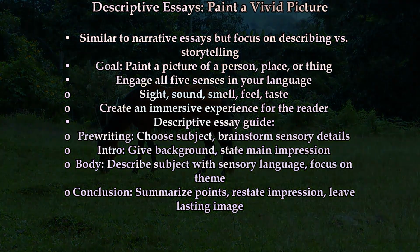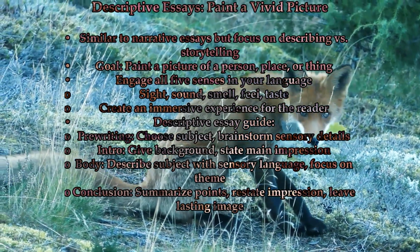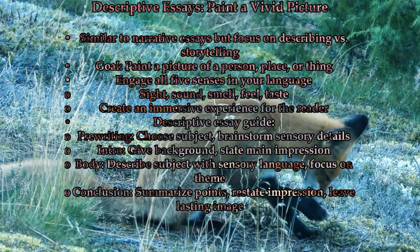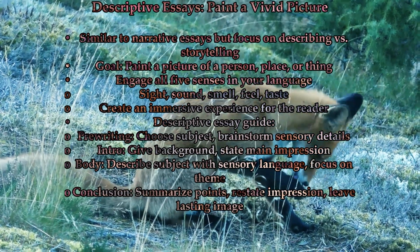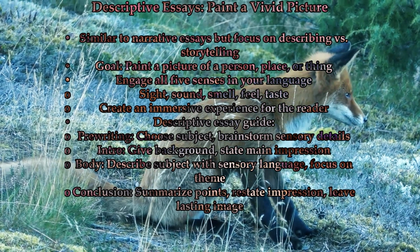Descriptive essays. Next up, let's talk about descriptive essays. These are similar to narrative essays in that they rely heavily on sensory language and vivid details. But instead of telling a story, they're all about painting a picture of a person, place, or thing.